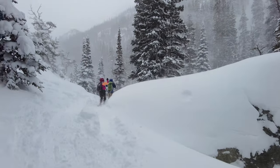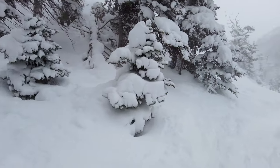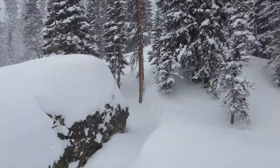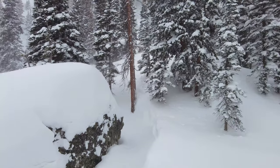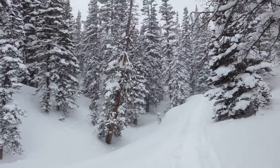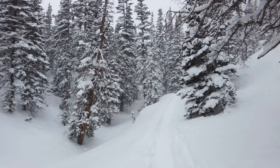Oh, a clump just fell off a tree and hit me in the head. Look at all this snow though. Beautiful.